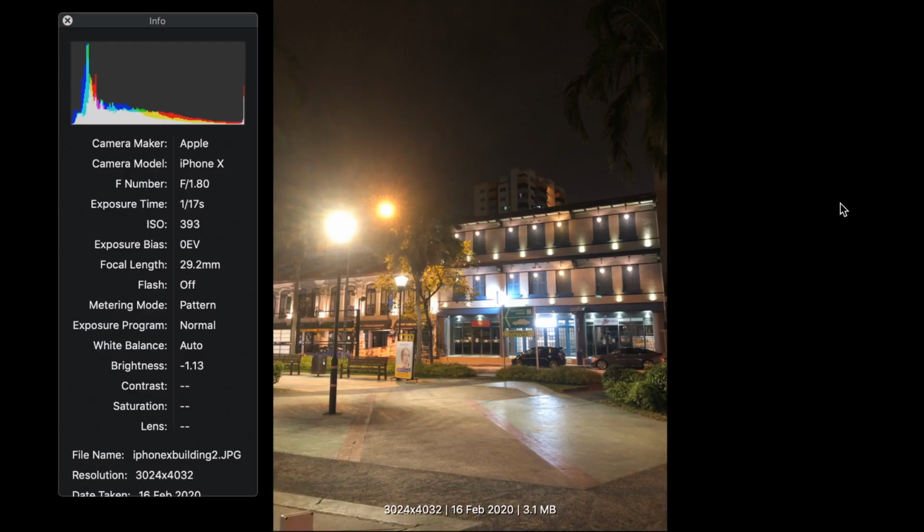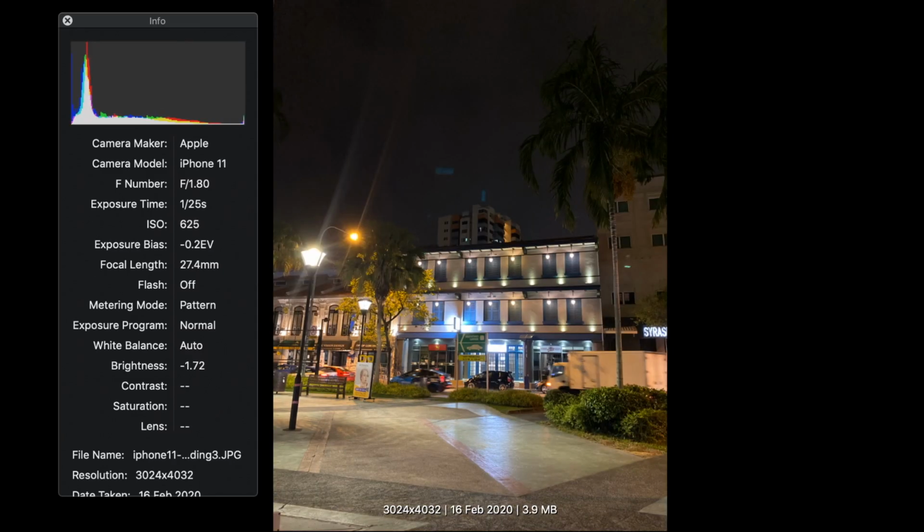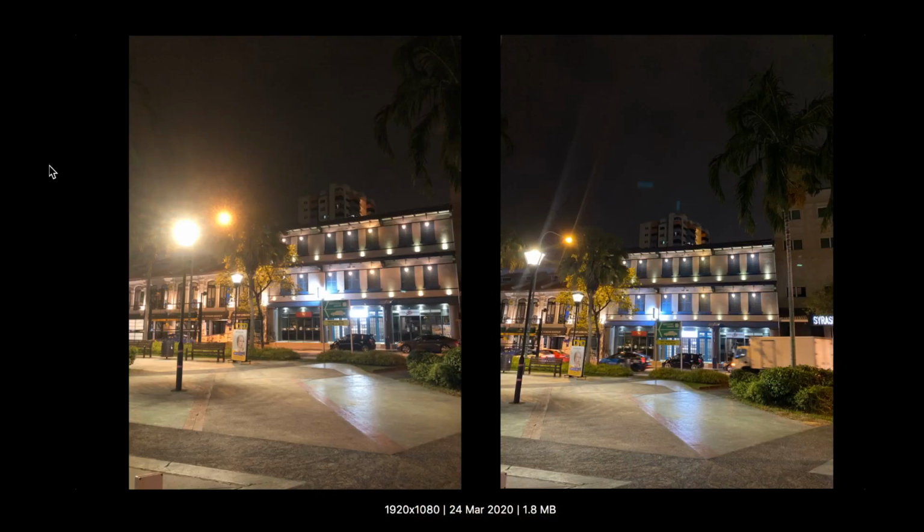Okay, so here's another shot just to do another comparison. This is a shot taken with the iPhone X. And if you compare this with the iPhone 11 shot, with a similar exposure time. Okay, so here are the two shots side by side. The iPhone X is on the left side and the iPhone 11 is on the right side.